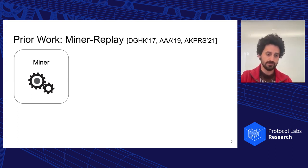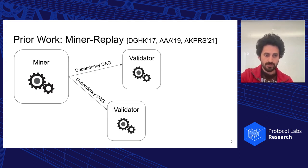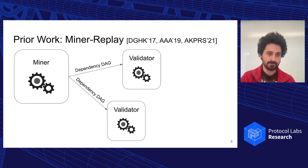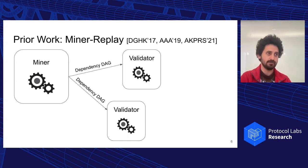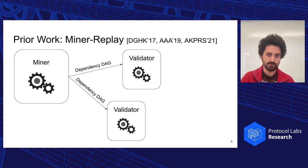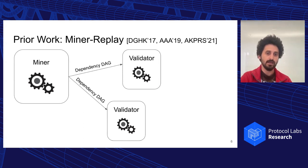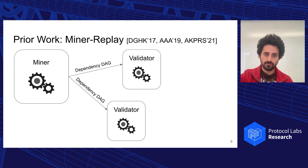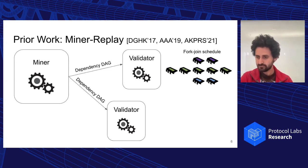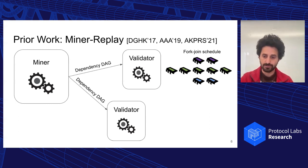And it can do it sequentially. It can do it with some black box other solution. And then after executing, you can extract the dependency DAG, the graph of all dependencies between the transactions. And then you can send this DAG to the other validators. Now they in turn can use this DAG in order to come up with a perfect fork-join schedule, which will extract the perfect parallelism.